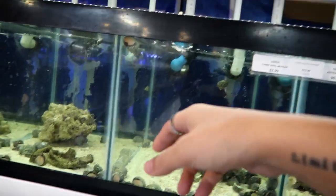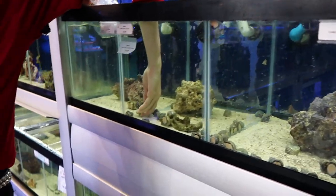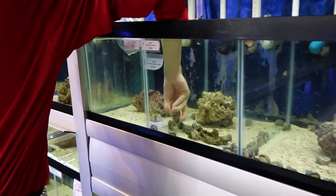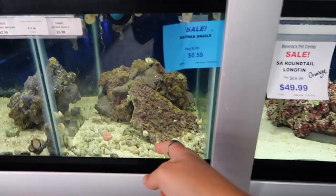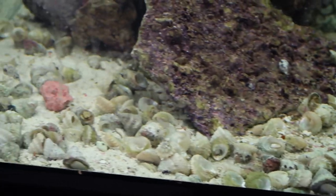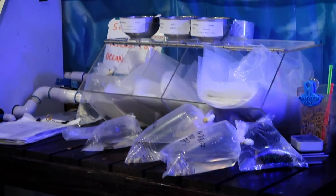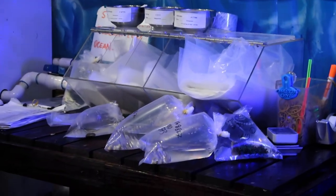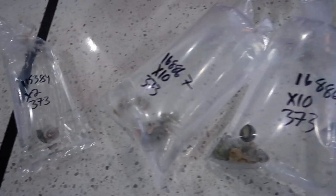Okay. One of the Mexican turbo snails, a smaller one. And the last is these. All the Astrias snails are flipped over. Gotta find some good ones in there. We are stocked up on snails and hermits. Look at all those goodies, minus the GSP. I don't need no GSP. I don't need that part. But all those goodies are mine.